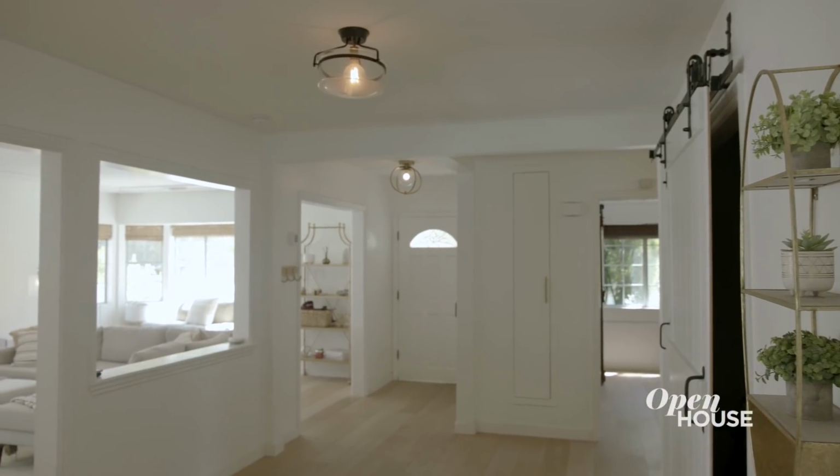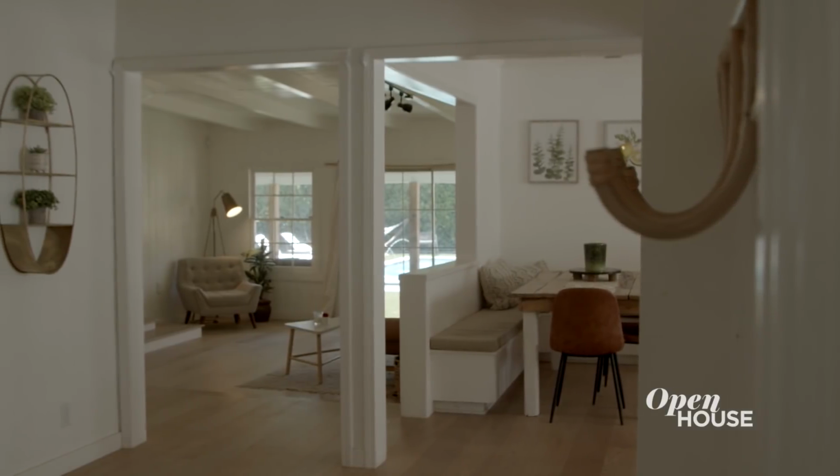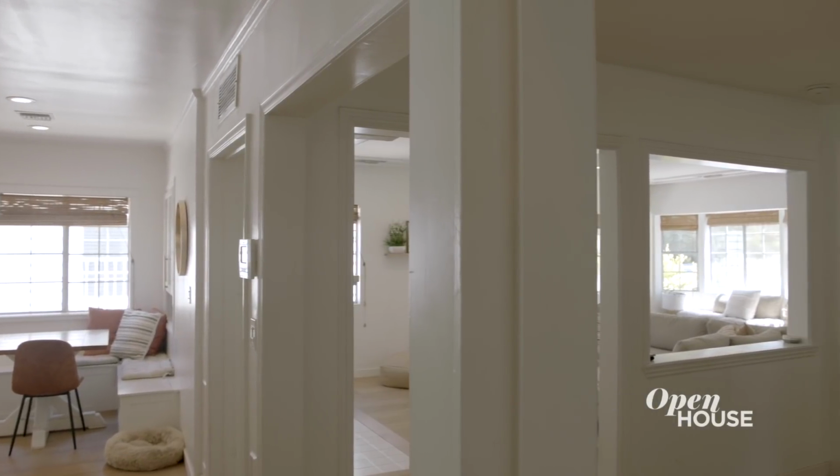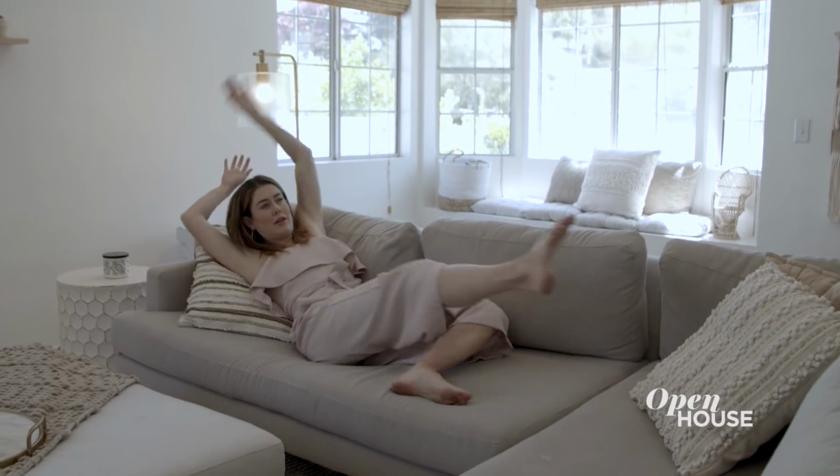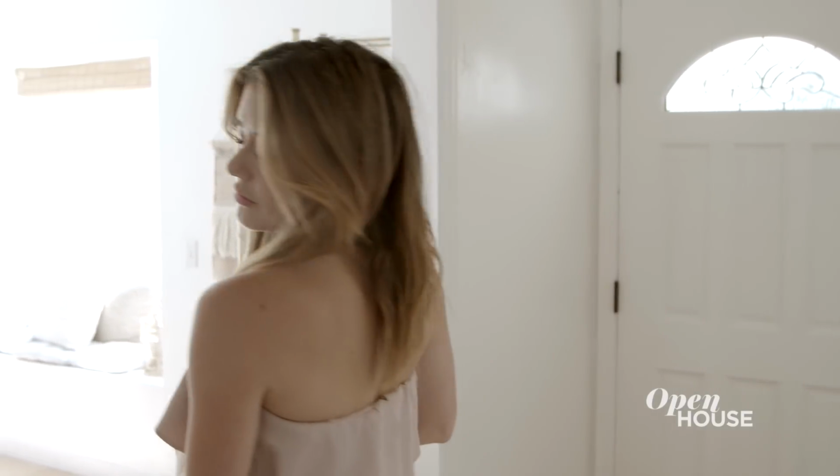One of my favorite things that I love about this home is you can walk in through the front door and notice the backyard. So it's so open, feels expansive and light for people to just kind of come in and scatter around, but we can still see each other. Speaking of scattering, let's scatter into the living room.